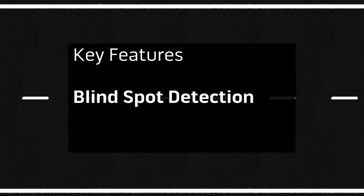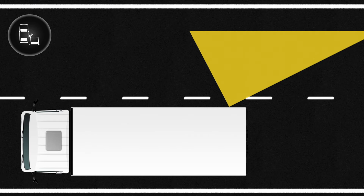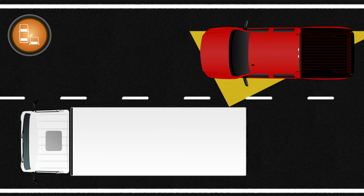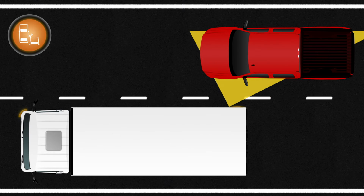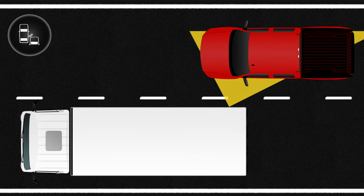The three key features of this system are as follows. Blind spot detection. This type of detection will notify the driver if a vehicle approaching from the rear is in the blind spot detection area. If a vehicle has entered the blind spot detection area, the LED indicators will illuminate solid to notify the driver that a vehicle is present. If the vehicle's corresponding turn signal is activated, the LED indicator will begin to flash and the buzzer will sound to warn the driver that a vehicle is present in the blind spot detection area.